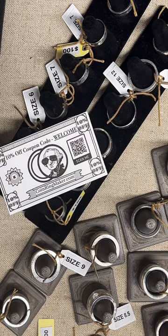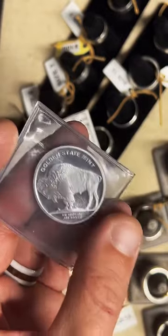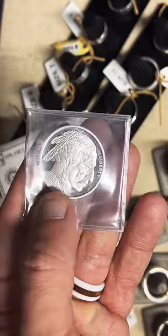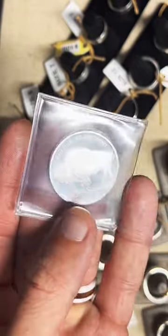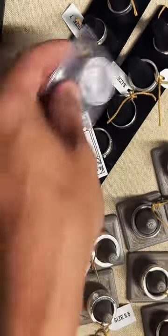But yeah, Jack, if you'd like to get yourself a buffalo, these are going to be under coin rings on the website. Then go to find silver, and this is under the half ounce. And you should be able to find it there.